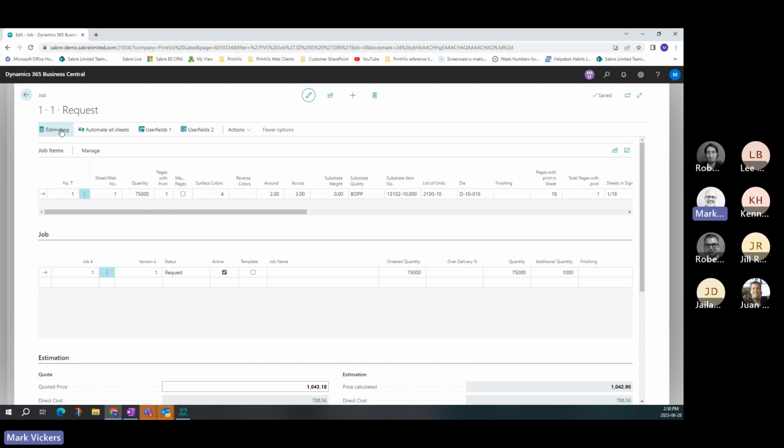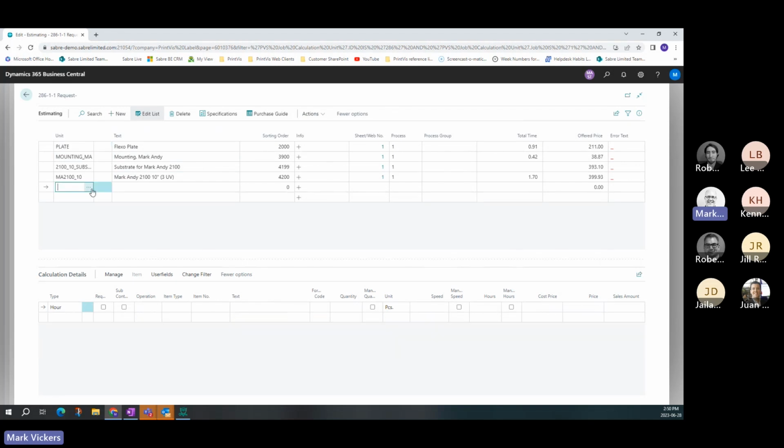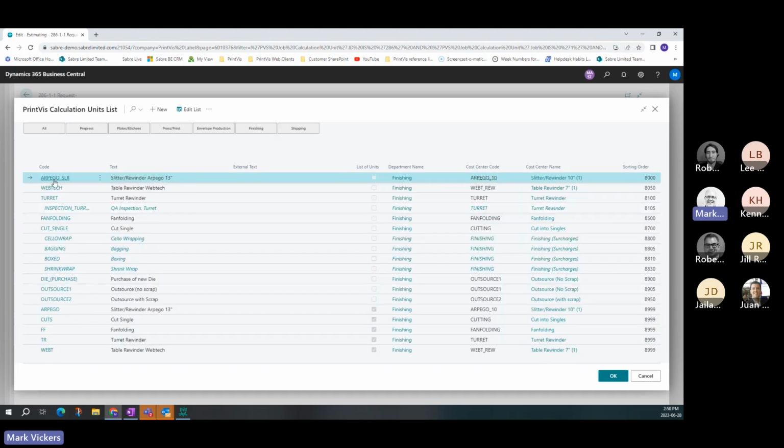I've gone to my estimate. Got my flexo plate, my mounting, my substrate. This is how I've configured it. And now if I just need to add anything to this, I can just go here. I can filter on these calculation units that I have.